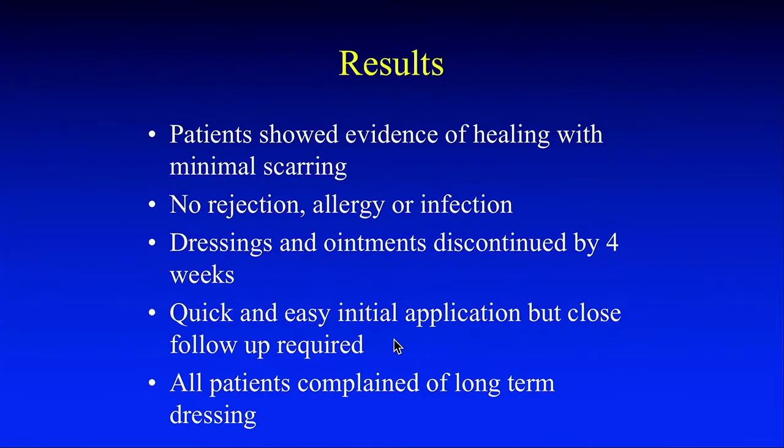So the results of using this is basically, it shows evidence of healing with minimal or less scarring than maybe by second intent. No rejection, allergy, or infection. Dressings and ointments are usually discontinued by 4 weeks. Quick and easy to apply. All patients complain of wearing a bolster or the dressing for 4 weeks.